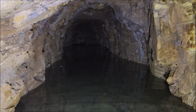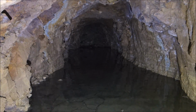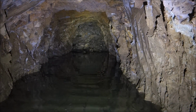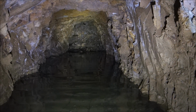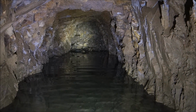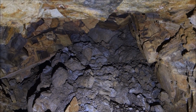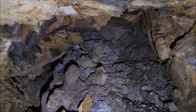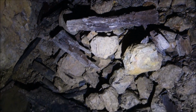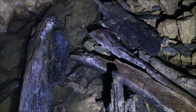So I'm just going to push on until I can be 100% certain there's not anything sneaking off to the left or the right that we would miss. There's a bat right there. Actually, you know what? That's not a dead end. That's a collapse. You can see all the rubble right there. I'll get a closer look. Hold on. As I was saying a moment ago, this is a collapse here, not a dead end, as it initially looked like. See some of the timbers and such that were here, and collapsed along with all the rock.